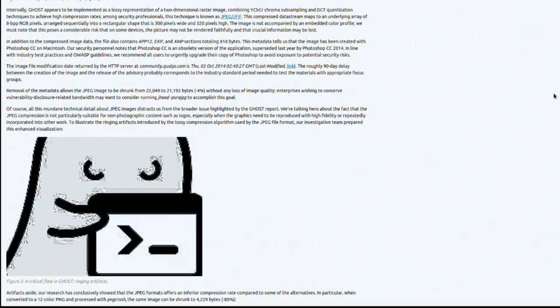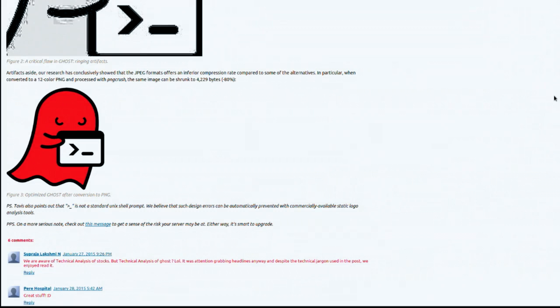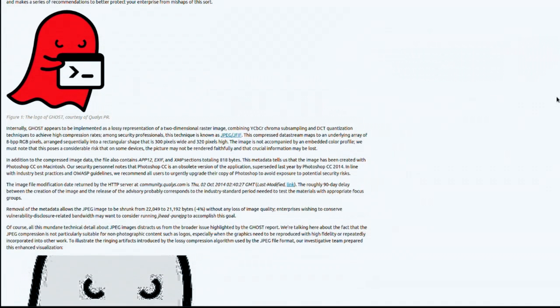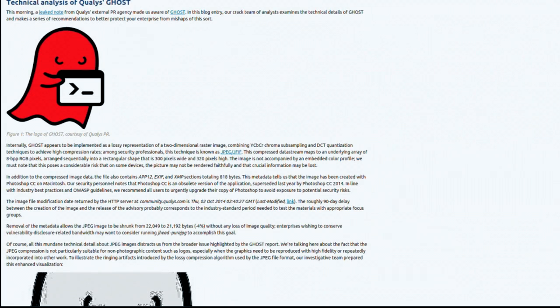So he takes the logo and puts it through filters. And he's like, "This isn't even a real shell logo. That's what the icon for a shell is." So he does an analysis on the PR from Qualys about the Ghost vulnerability. It says, internally, Ghost appears to be implemented as a lossy representation of a two-dimensional raster image, combining chroma subsampling and blah, blah, blah, otherwise known as JPEG.